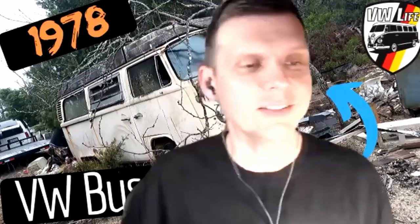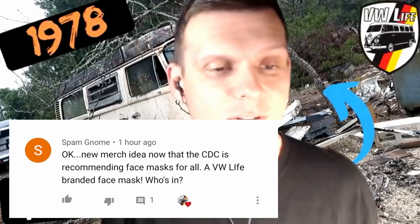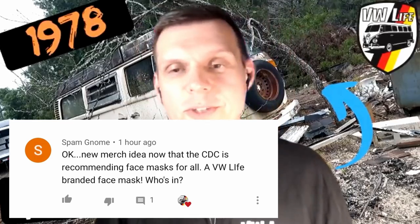Spam Gnome says, okay, new merch idea. Now that the CDC is recommending face masks for all, a VW Life branded face mask. Who's in? Oh my, that's pretty funny. Actually, I can get Denise to make one of those. That would be good. She's been making a surgical mask that has a bunch of layers. I think Martin picked up one, but she's been making them for a lot of people.